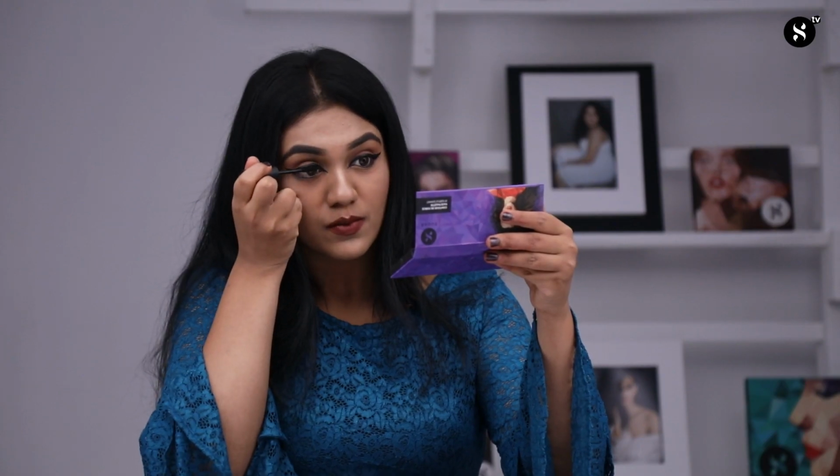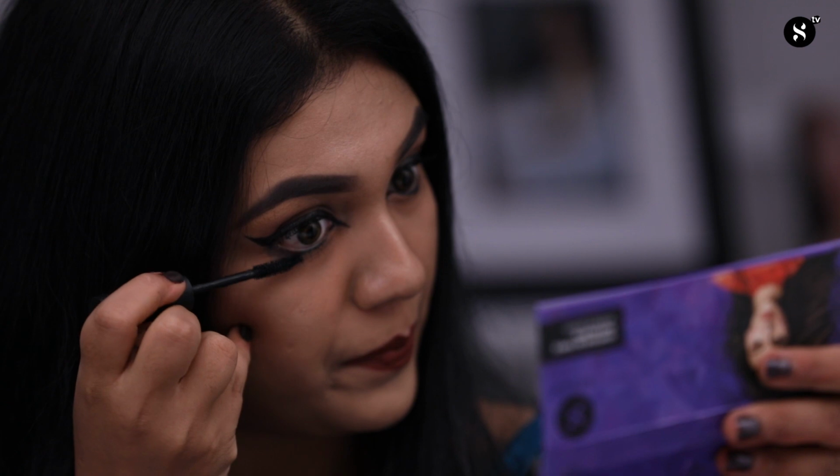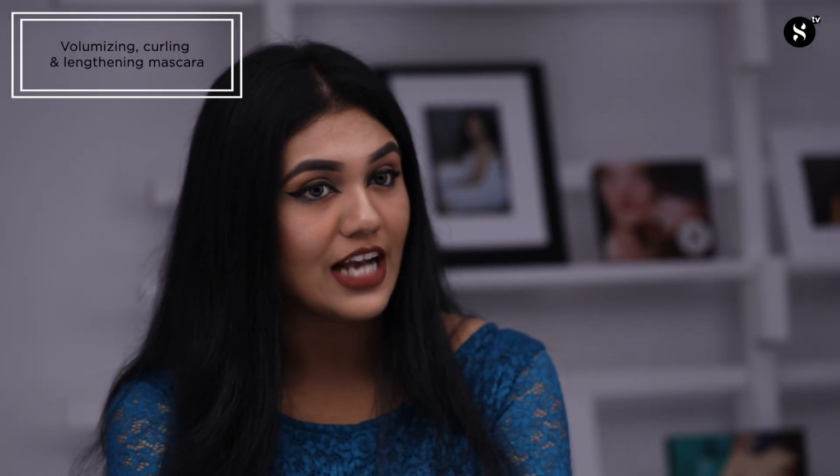Cover it till your inner corner and color it into the absolute last lash. Just turn the curve on the outside and just brush it. Its volumizing, curling and lengthening formula helps you to curl each lash instantly.